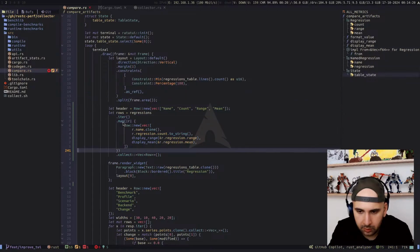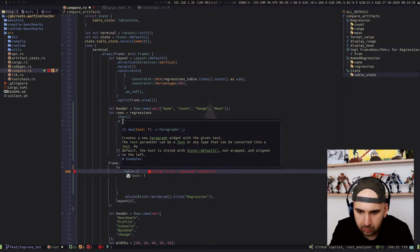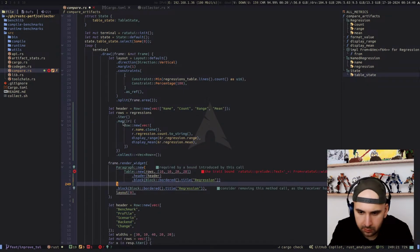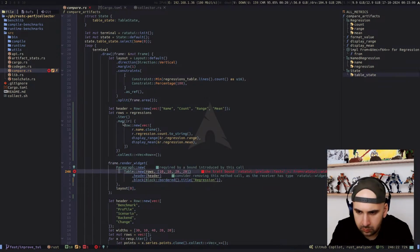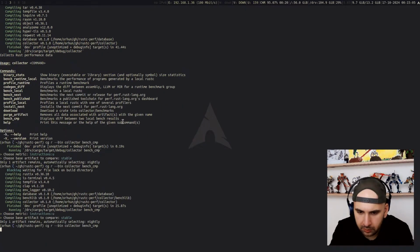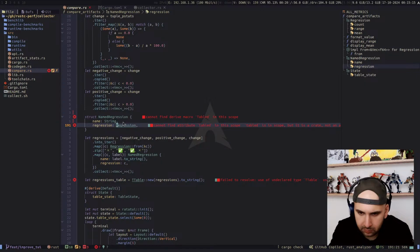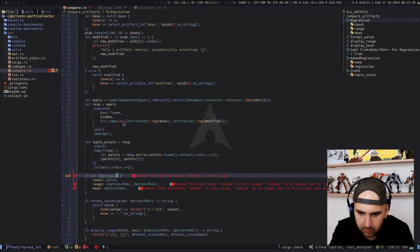And then what we're going to do is create a table basically. So table new, no highlights. What did I do, man? Why is it not working? Okay. Why do you complain? It derived tabled, and there's no tabled anymore. Display range and display mean. Okay, there's no table, so remove those things.